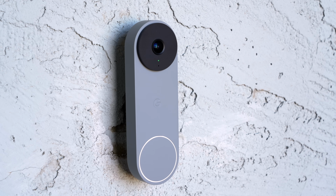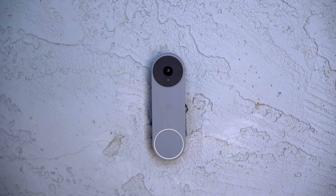This is another area where Nest Hello will continue to take your money. You cannot save any event recordings without paying for Nest Aware. Not only that, but if the internet is down, you can record up to 1 hour of footage locally on the new wired doorbell as a free backup. This solves one of Nest Hello's biggest flaws because if the internet is down, you're out of luck. But it gets even better.